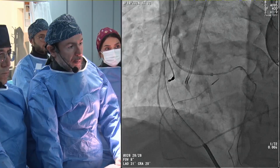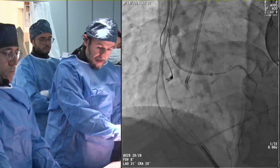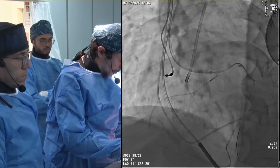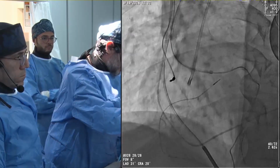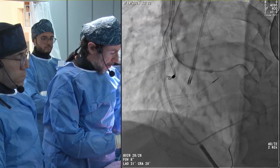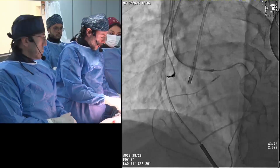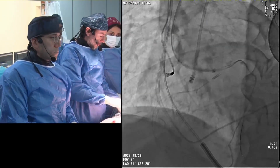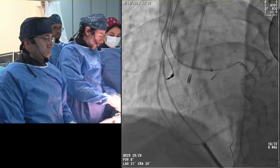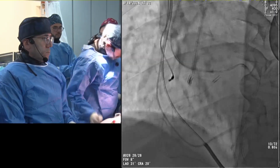Another way, Shefkat, to confirm the position of your wire is by another wire or a snare or a 0.035 wire. Try via your antegrade guiding. Try to move your 0.014 guide wire. Actually, the easiest way is just touching the antegrade guide catheter with the guide wire. That is confirmation inside the guide. Okay, so yeah, that's nice. Yep, and try that one.